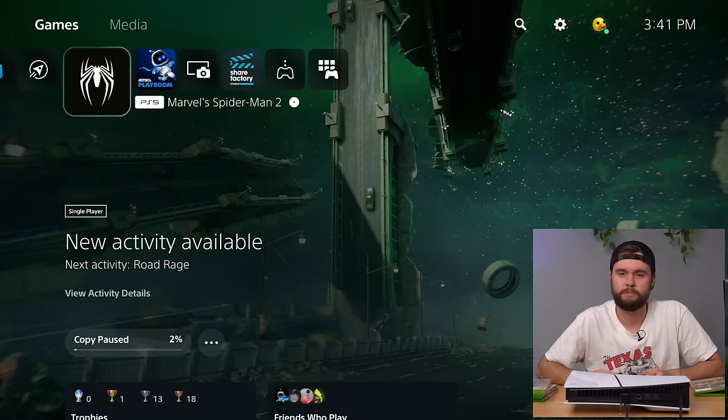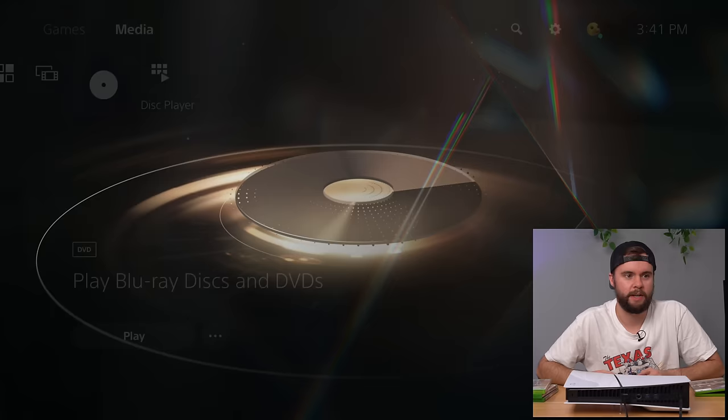I've seen that before on, I don't remember what console, but I've definitely seen that before. But let's just see what happens. And, oh yeah, there it is. We got Play Blu-ray discs and DVDs. It goes under media. And what? To play this DVD, change the DVD region code of your PS5. I did not even know you could do this.